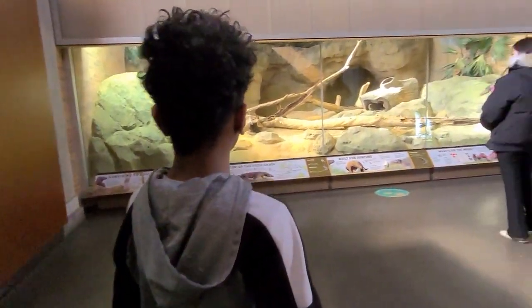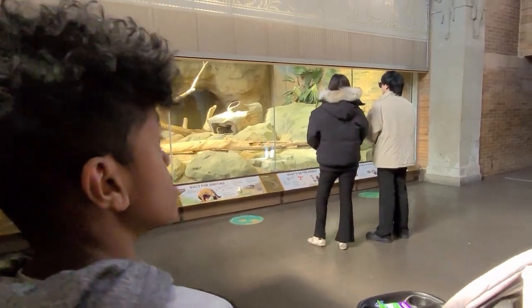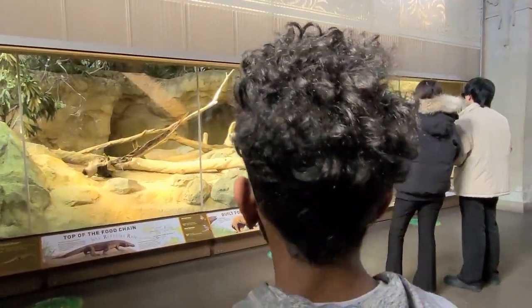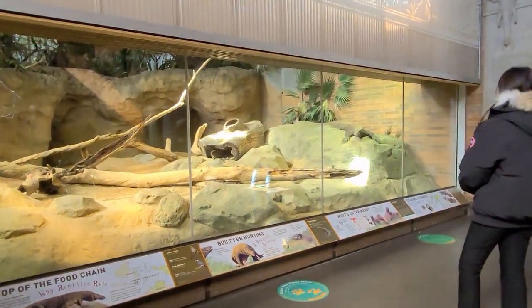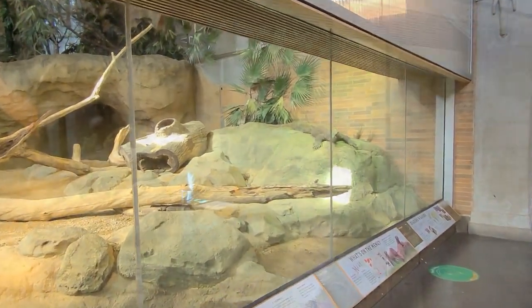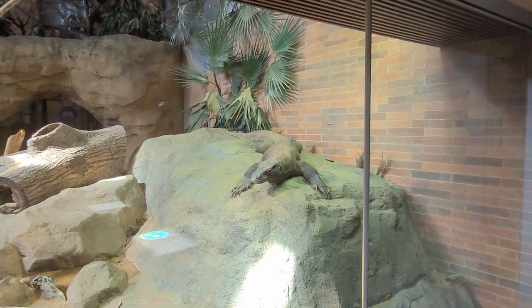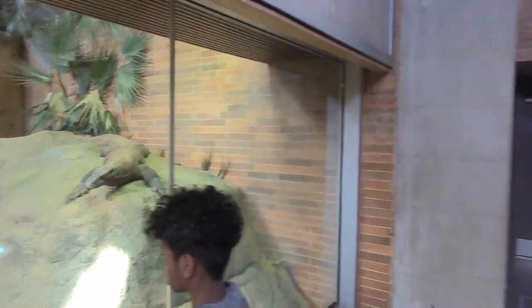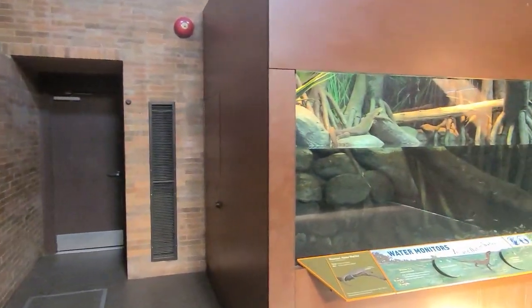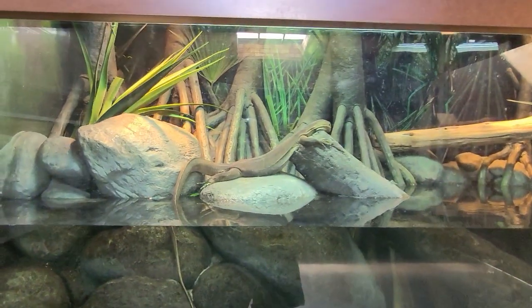There's our what? On top of the rock. World's largest lizard. I don't see him. On top of the big rock right there. I think 10 feet long. Wow. What? Wow. Yeah. Oh, look at this guy.